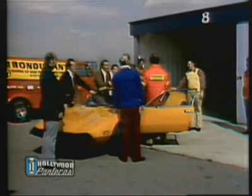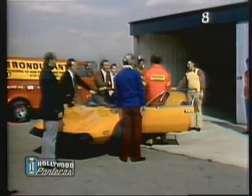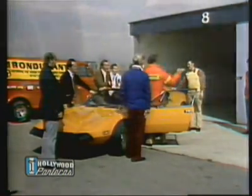Okay, gentlemen, thank you. It's time to start your engines, and if you'll break up into groups with my instructors here, we'll try a few laps on the handling course.